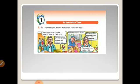Okay, now conversation time. Listen and repeat. Good morning, the Egyptian Museum. How can I help you? What are your hours? We are open from 9 to 7.